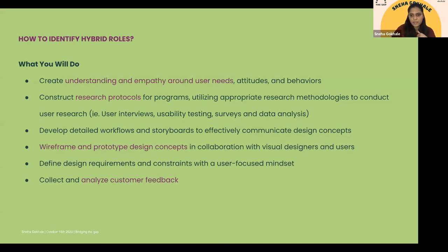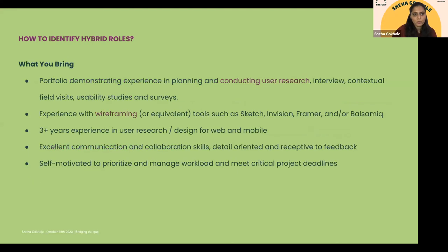And the first exercise we did, where we listed down the skill sets, is the time when you'd try and map out if the skill sets you have match the description on LinkedIn. There's also a section of what you bring, right? So you bring wireframing skills, skills of conducting research, skills of communication and collaboration with multidisciplinary teams. So look for these keywords when you're looking for hybrid roles.